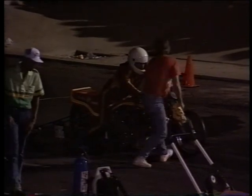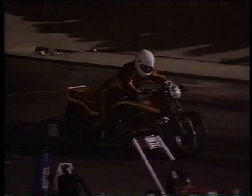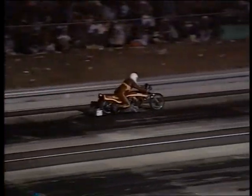We move into the first round of Competition Bike Eliminator. This is for motorcycles. They run on handicap, and they're handicapped like Super Stock on the national record for their class. Competition Bike Eliminator coming our way.